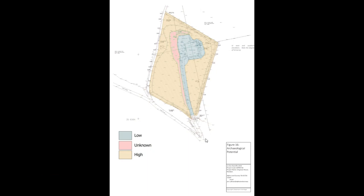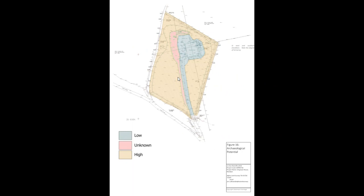And the unknown element is a sort of buffer zone around the house, which it was advised we shouldn't build on. And the green section is really the driveway and the immediate surroundings around the house itself, which were considered low significance. This is the coaxial field system, and this is a diagram just showing how we reoriented our building as well. I'll show you how we did that in a second, but we wanted to work with the coaxial field system, and the existing building doesn't do that. It's kind of working against the geometry of the site itself.